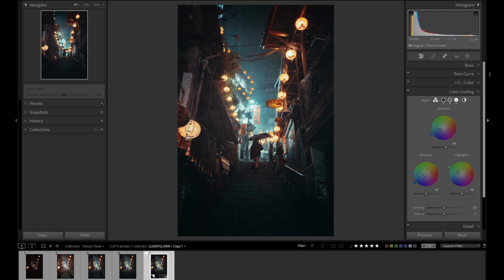All right. So I'll jump into it. Okay, everyone. So I'm in Lightroom Classic now, and this is the desktop program that I use to edit all my photos. I find the software really good to organize and to color grade. So that's my app of choice.